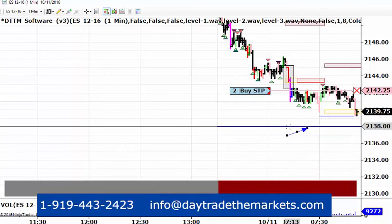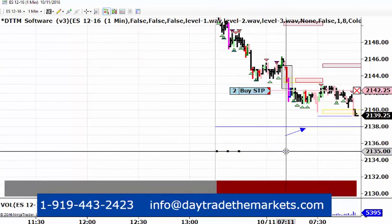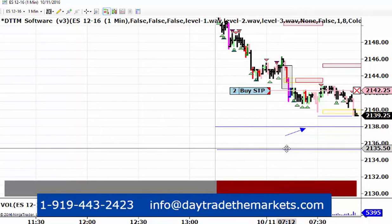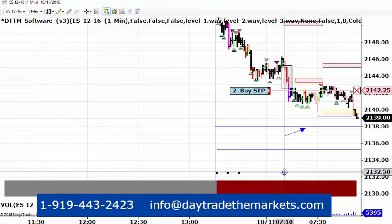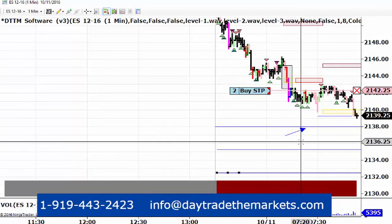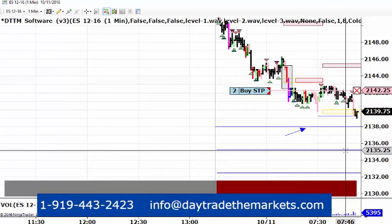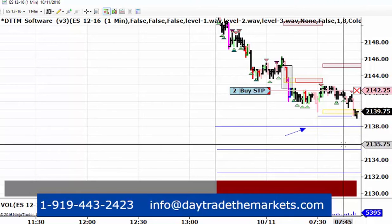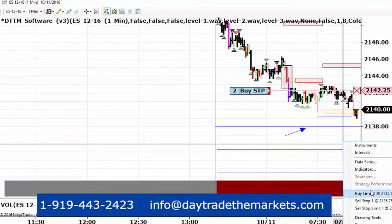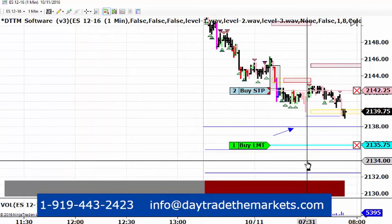So let me just put another marker on here. That's actually 35.25 right there. And then the next one below that is at 32.50, so right here. And we'll just leave those on for now. I'm going to go ahead and put an order in to buy 1 back down here. This is at 35.25. I'm going to put it in at, let's try 35.75. Okay, so that'll be trying to buy 1 of the remaining 2 contracts back.